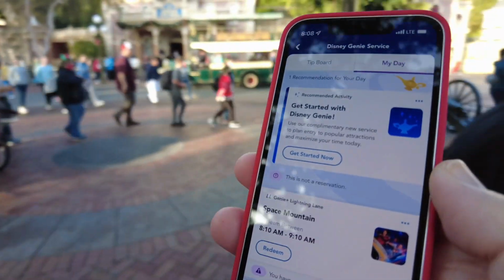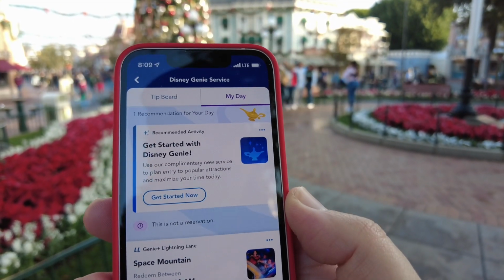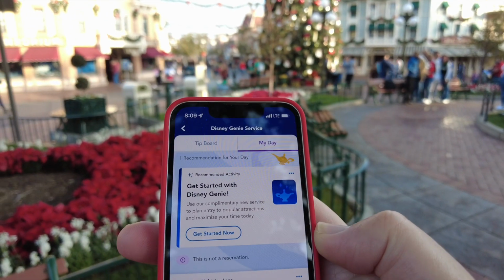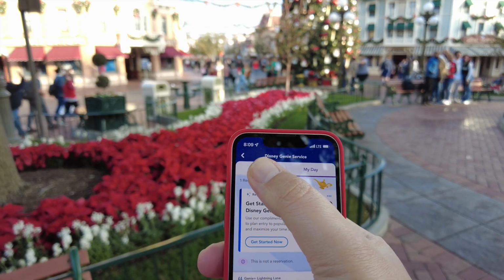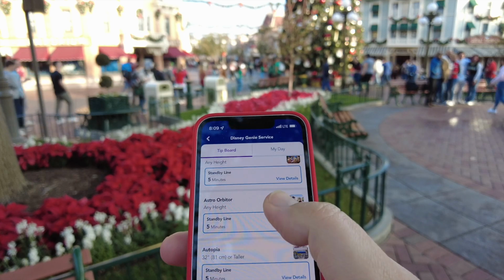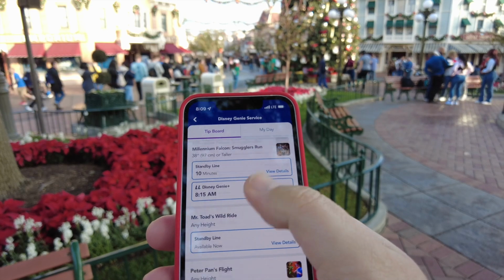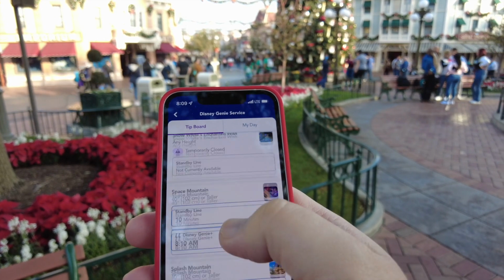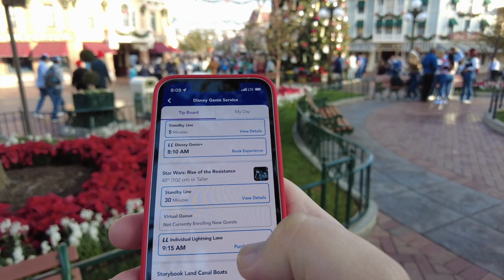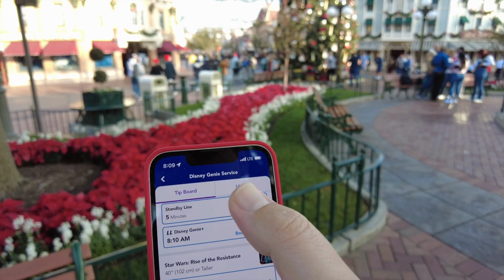All right, wow, that was a hard process. But yeah, so essentially when I got here today, it did not recognize that I was in the park, but it did recognize that Mondo was here. What I did not do, and I highly recommend doing, is going through the tip board. I went through the tip board instead of the My Day like you're supposed to. I scrolled down to Lightning Lane for Rise of the Resistance. Over here, let's see, Star Wars Rise of the Resistance, where it says book experience or in purchase for $20. I clicked that and then it let me use Genie Plus. So I don't know, something's going on.